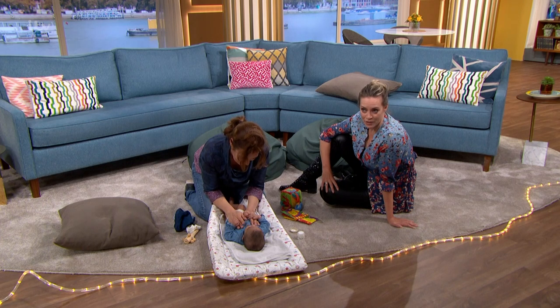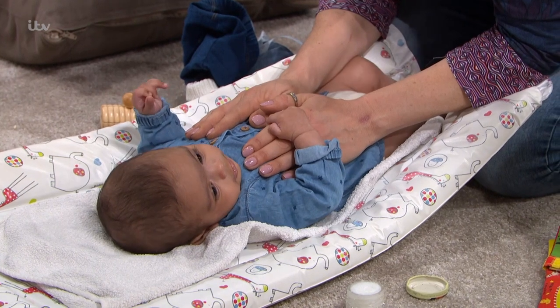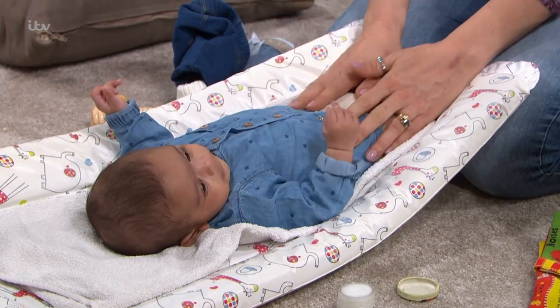Shall we bring in the baby? So I've got the first of the baby models here. Betsy's having a complete meltdown in the back. Hopefully she'll be back later. But this is the incredibly beautiful camel here, who's going to be showing us how we do some moves on our tummy if our baby has got colic or reflux.